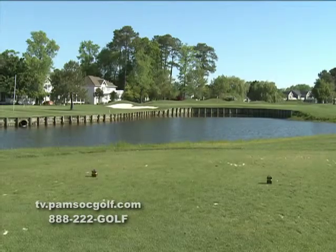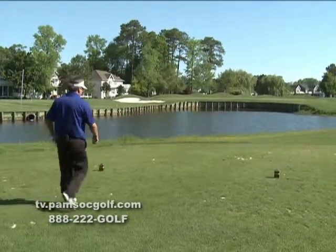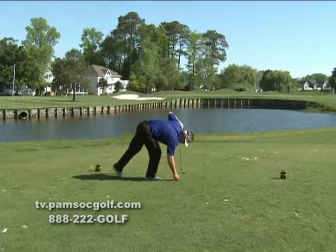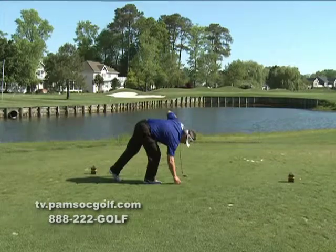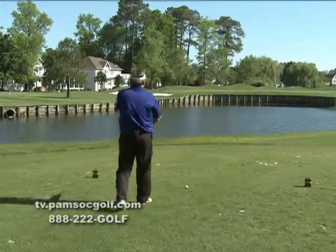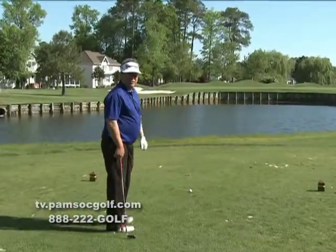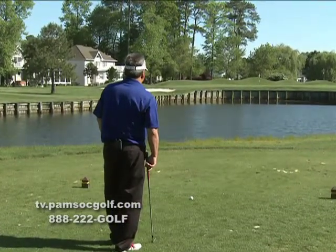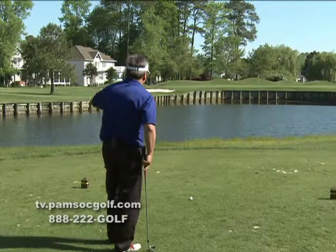Okay, here we are on 16 tee. We mentioned great par 3. We've got a little bit of a breeze in our face today, so it's going to play a little longer than normal. The play here is to be precise with your yardage. So absolutely, it's 120 to the flag. I think it's playing more like 140. Yep. All right.